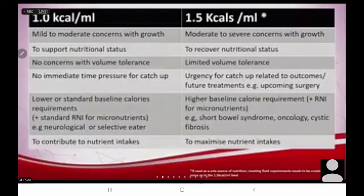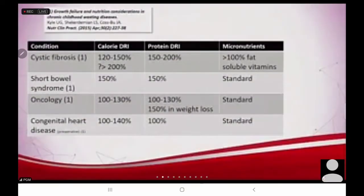The lower calorie formulas may be more for mild to moderate concerns to support nutritional status. The higher calorie formulas may be required for more moderate to severe concerns and very much related to recovering nutritional status. In particular, these higher calorie formulas are useful when there is an urgency to catch up or when there are higher baseline calorie requirements. In the yellow box here, you see it may be more suitable to use 1 calorie per meal when there are standard baseline calorie requirements, like in picky eating, or for example, in children with neurological disorders.